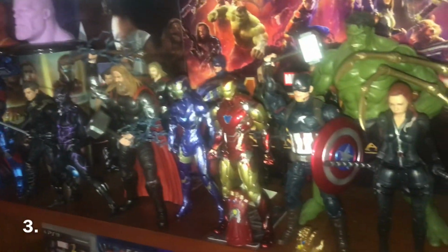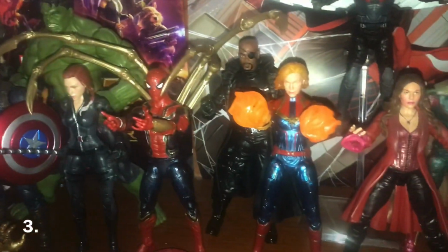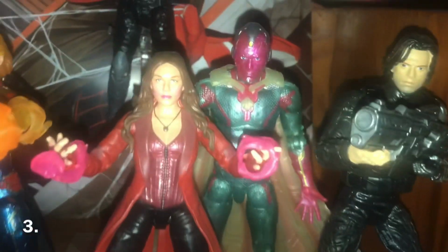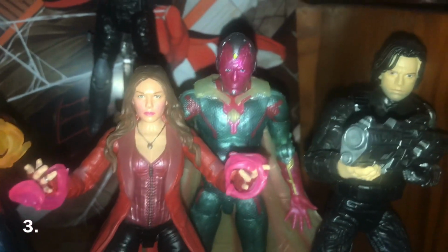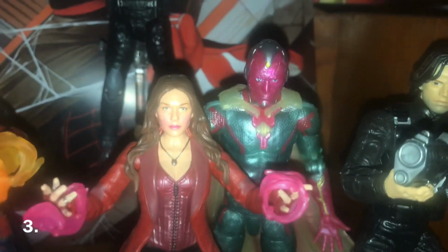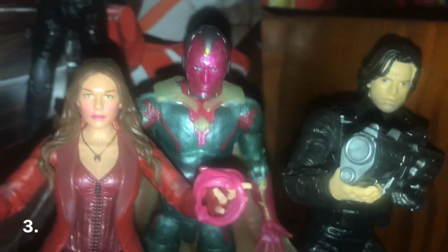Pretty much everybody else on this shelf, aside from the Iron Man right there, is Marvel Legends. It is just so much better than this Vision figure. He still pisses me off to this day. I'm so glad I didn't overpay for him, because when he first came out, people were paying like double his price on eBay. And I just waited. I'm like, no, I just don't think it's going to be as good as what people are putting out to be.